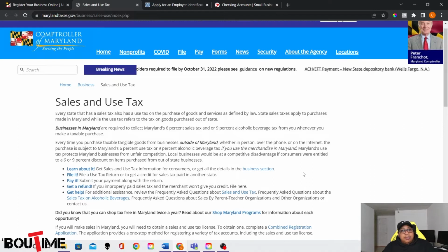Like, the goal is to be as profitable as possible. So if you can get the blank shirts at a discounted price, you want to go ahead and do that. And this sales and use tax license will allow you to do that. The wholesalers will ask for this license in order to allow you to sign up for an account to make purchases with them. So you want to go ahead and get this done, get it out of the way so you don't have to worry about it.